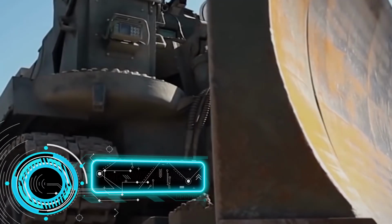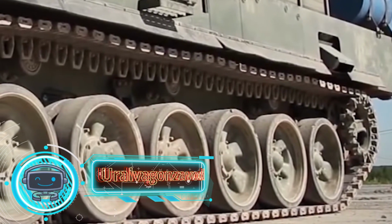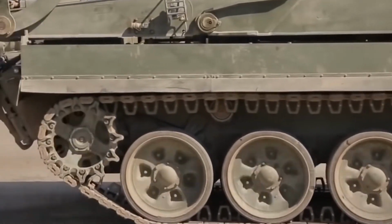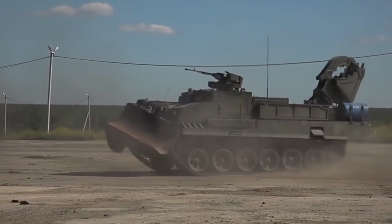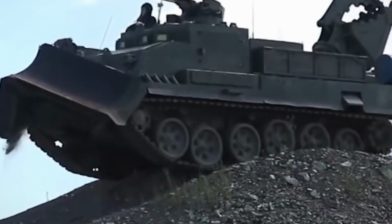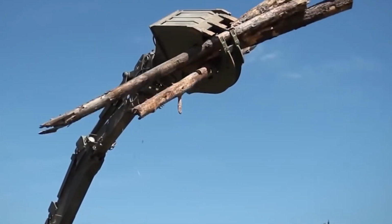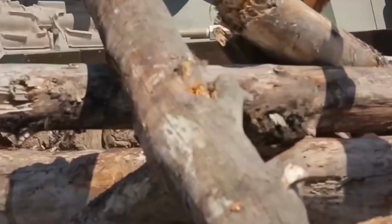Number 7. UBIM Uralvagonzavod. This vehicle is a multifunctional Russian vehicle built on a T-90M tank chassis. It encourages the growth of military formations and is made to carry out various functions. The vehicle is designed to provide engineering support for soldiers fighting in a dangerous environment when weapons of mass destruction are being used. Anything can be moved with the help of its hydraulic arm and 15-foot-long blade. Testing by the Russian Army in 2020 showed how adaptable the entire vehicle is.